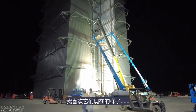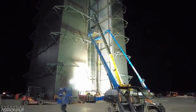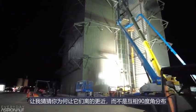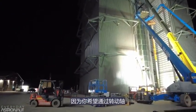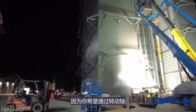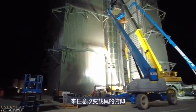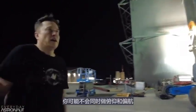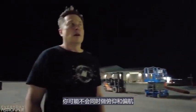I like how they're now closer together. Let me guess why you're not putting them at 90-degree intervals. Is it because you can just change your roll to change whatever axis you're trying to pitch the vehicle? You're really only doing pitch or yaw most of the time, likely not both when it's coming in for re-entry. Well, actually, no, we're controlling on 3 axes all the time.